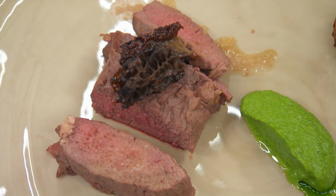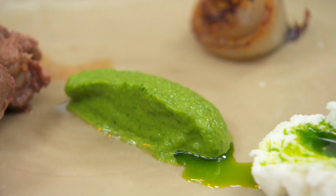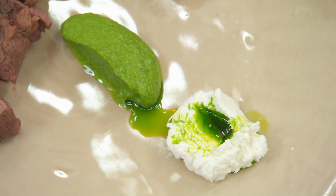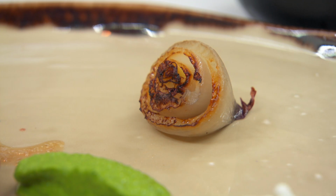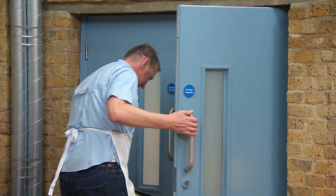I am serving Canon of lamb, morel mushrooms on the top, the courgette puree, goat's cheese with a wild garlic oil, a Roscoff onion, and there's a Dauphinoise potato in the pot. Thank you. It's a beautiful plate.